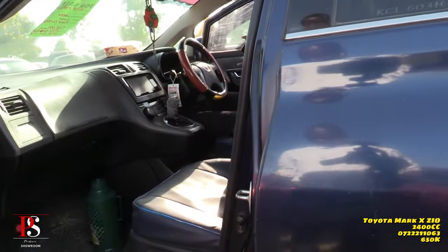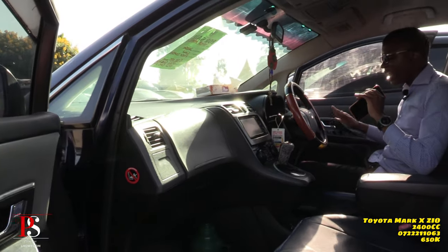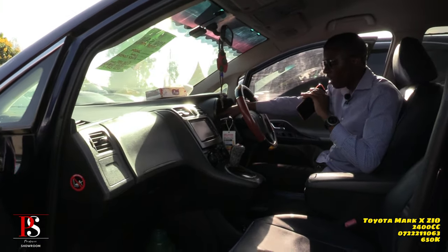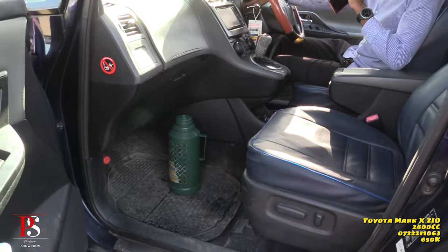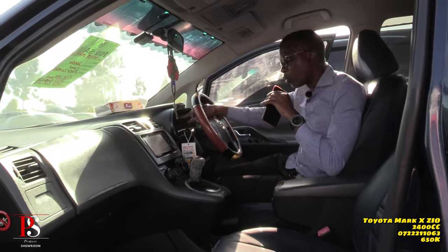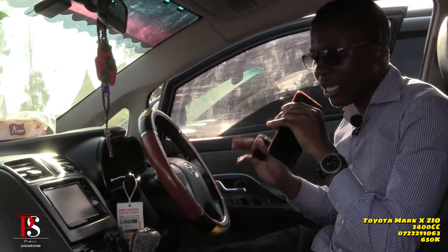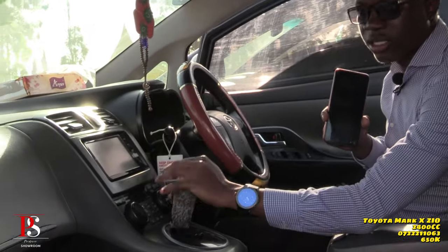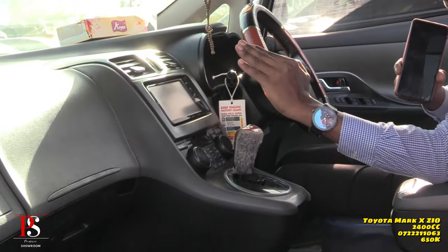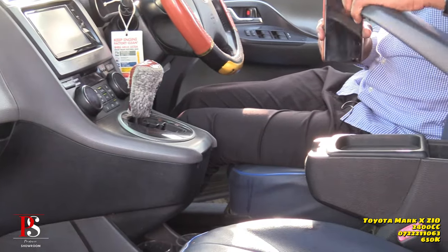So guys, look at this. This is what I'm referring to. It looks like a Harrier. When you turn on the infotainment, you will just see it written Mac Xio. So let me show you. The car writes Mac Xio as the infotainment. So I start the car. Look at the gear shifts. The gear shifts, it's very nice. Very nice car. We have the armrest. This is the armrest of this car.